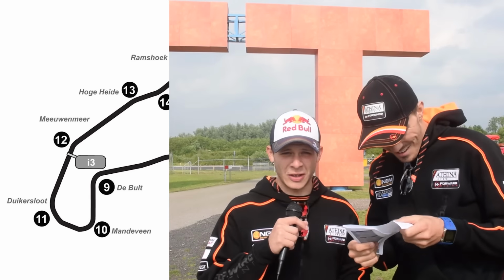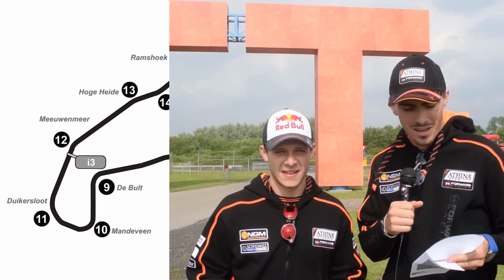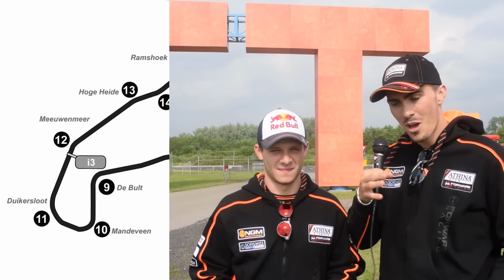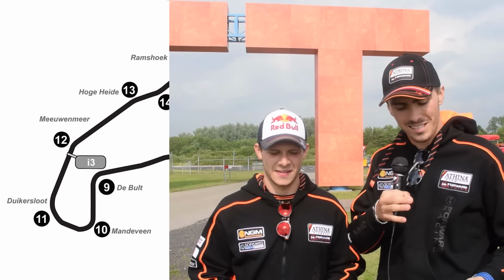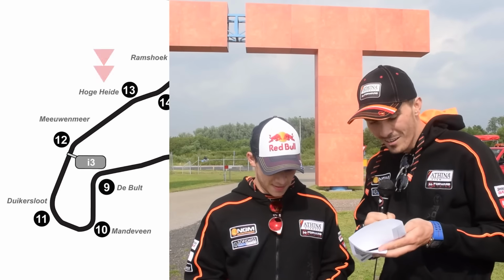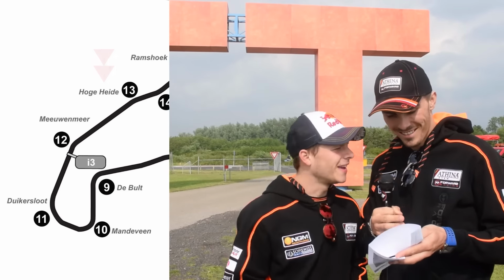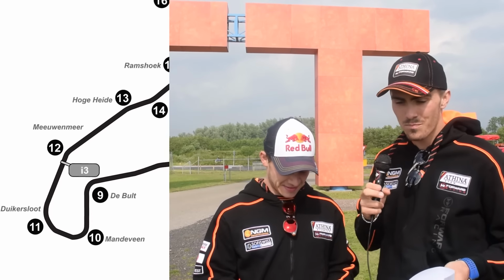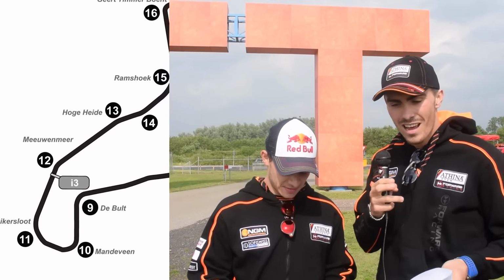Yeah, so Meerwijk, going I think 4th or 5th gear. Really fast corner, where the bike in Superbike used to snake a lot around there, and then 6th gear going into Hoge Heide. So yeah, right corner, and then you just brake into the right corner for the left, going 5th, 4th gear for the Ramshoek. I don't know. More or less.